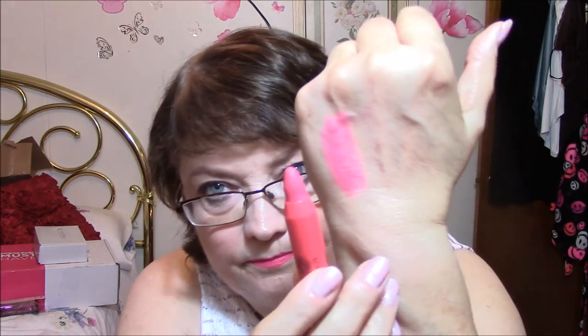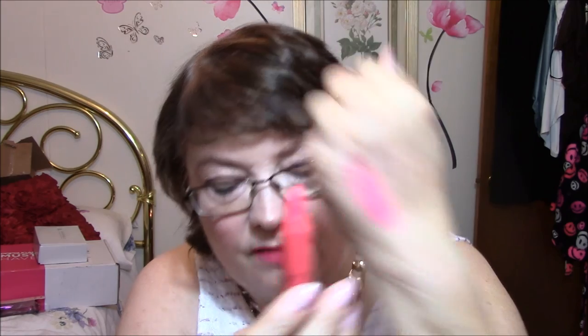Fresh one here. Okay, so the first one I've got is a Pop Beauty Party Pop Crayon, and it is in Coral Crush. This might be a little bit too orange for me. I don't know. I have not had these on my lips yet. I just swatched them when I got them is all. That's that one. And again, do you want me to wear these to work? Let me know.